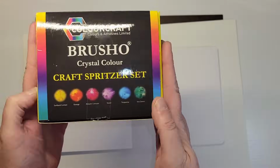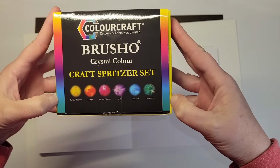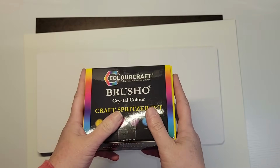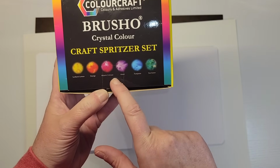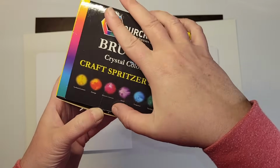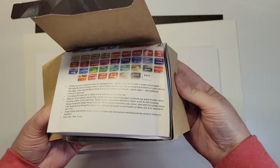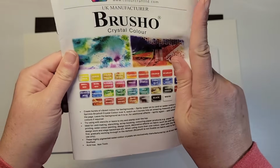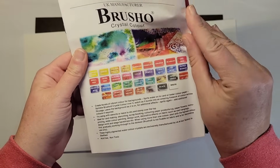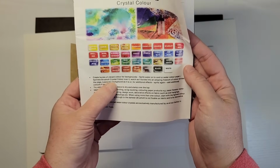All right, next up is these Colorcraft Colors and Adhesives Brush Show Crystal Color Craft Spritzer set. So there's Sunburst Lemon Orange, Crimson Violet Turquoise, and Sea Green. Beautiful packaging, very colorful. Okay, so they have lots of different colors besides the ones that I got. But it says, create bursts of vibrant color for backgrounds.